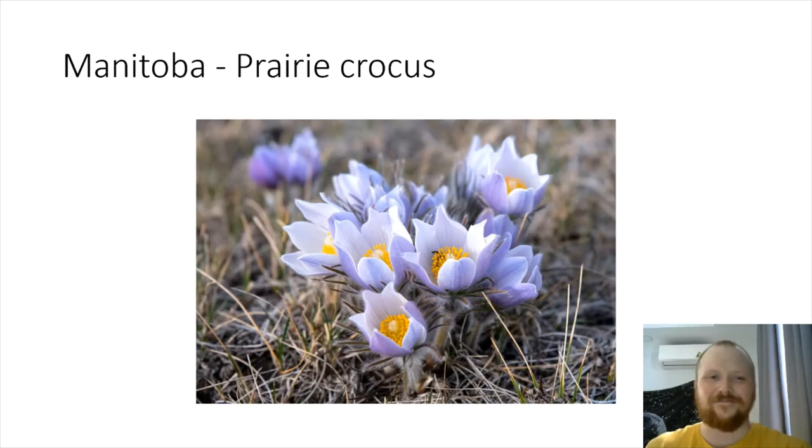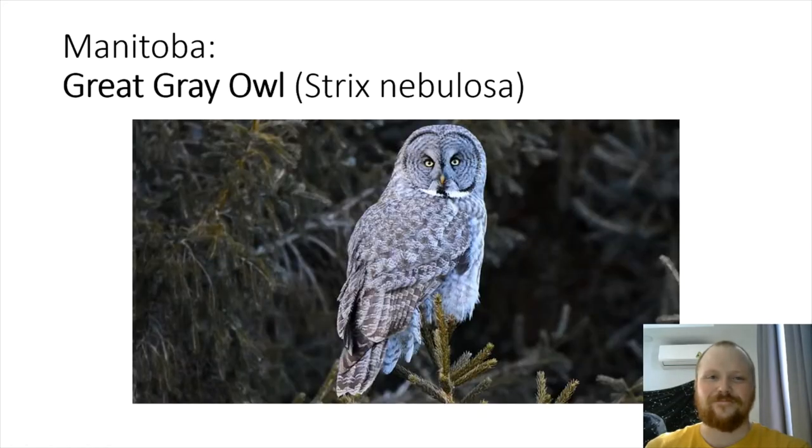Manitoba. Here's our purple prairie crocus. Prairie crocus. Manitoba's bird is the great gray owl. Great gray owl.